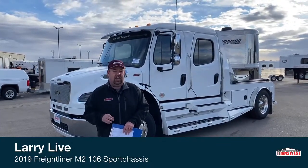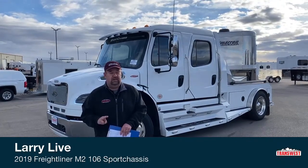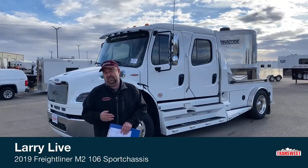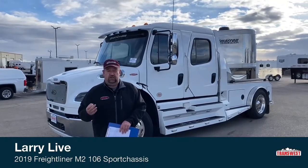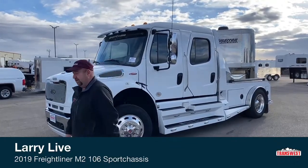So today we're going to look at a 2019 Sports Chassis with just 3,000 miles on it. So the why buy here is blatantly obvious. You're basically getting a new truck at a used truck price. So let's take a look, and we'll start from the front of the truck.